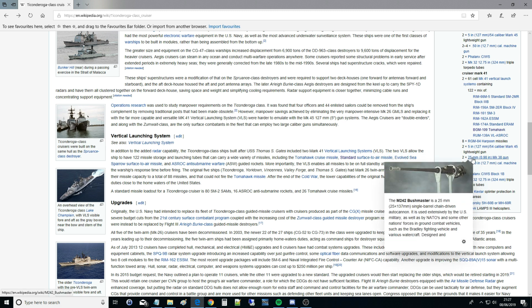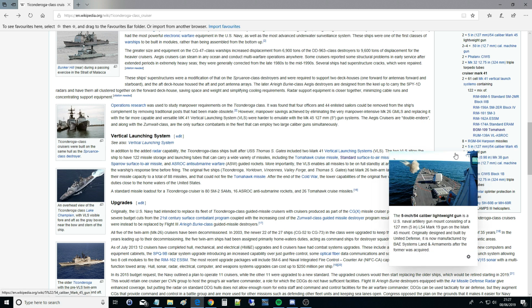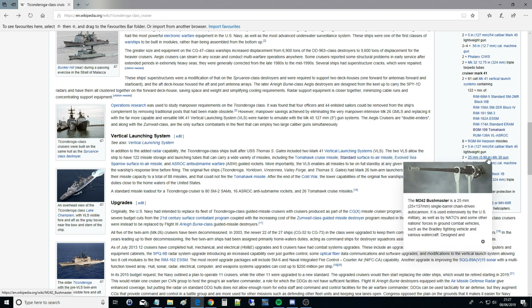What if you wanted to disable a vessel instead of blowing it up? Well, you wouldn't want to disable a vessel with that, would you? So you could disable it with this. So that might make sense to me.